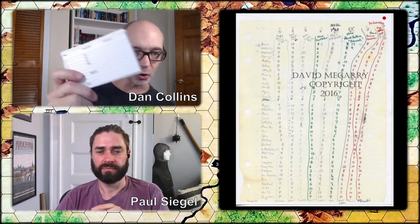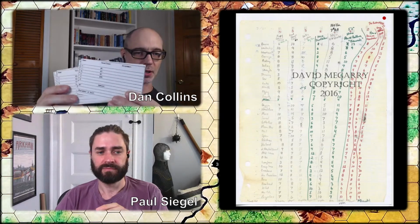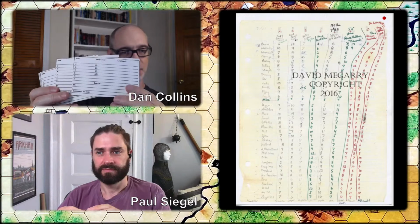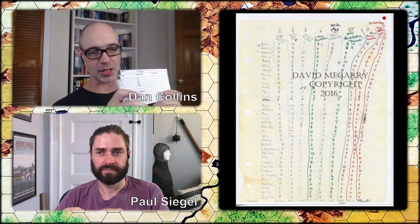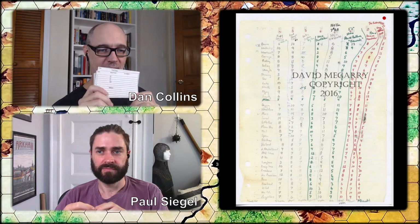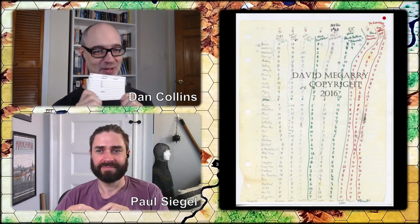In fact, for OED, I actually printed up on cardstock a bunch of little minimalist character cards like this, and I would have my players fill this out. I had a new player at one point pleasantly say, "Oh, I really like this. It's like I'm filling out a license before I'm allowed to play D&D."